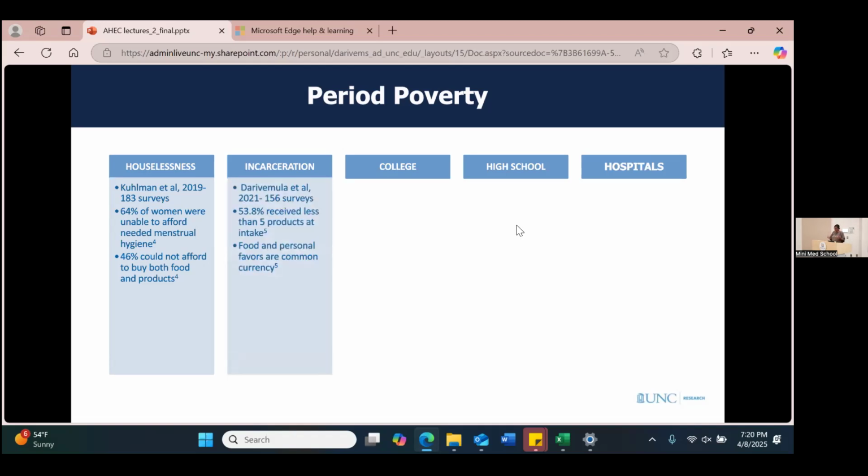Incarceration. We did a study at UNC looking at incarceration and people that are incarcerated and their access to supplies, which is unfortunately artificially limited. It's not even limited by circumstance, limited because you're incarcerated. And they found that 53.8% receive less than 5 products at intake, which is hilarious because 5 products for the entire time you're incarcerated. How is that going to cut it when you have a period every month? And then food and personal favors are common currency, unfortunately.